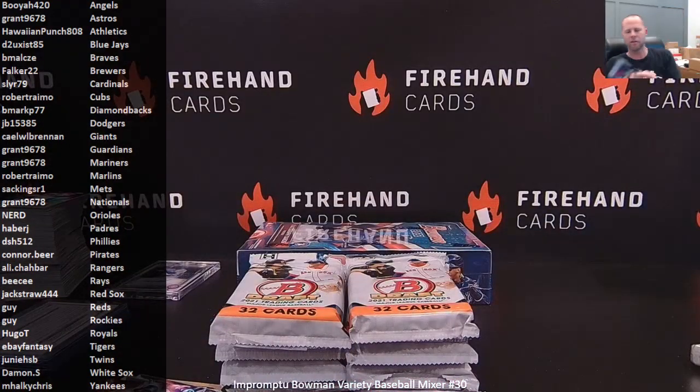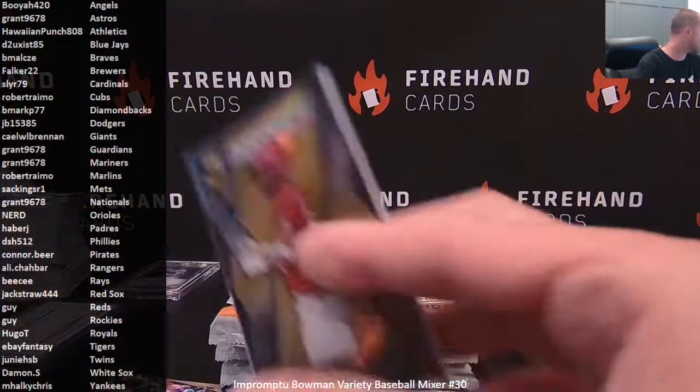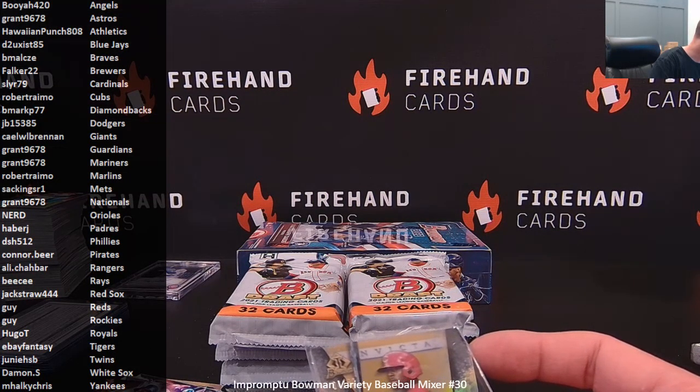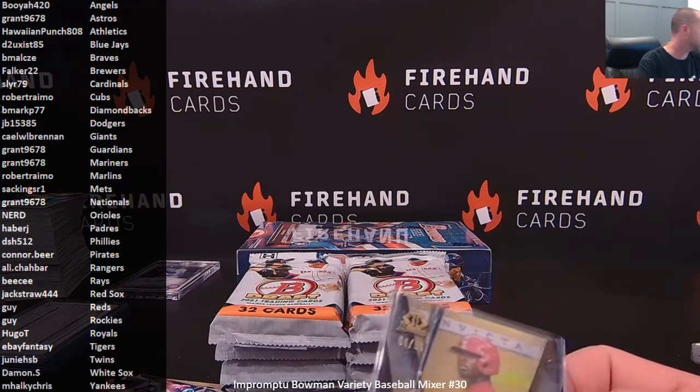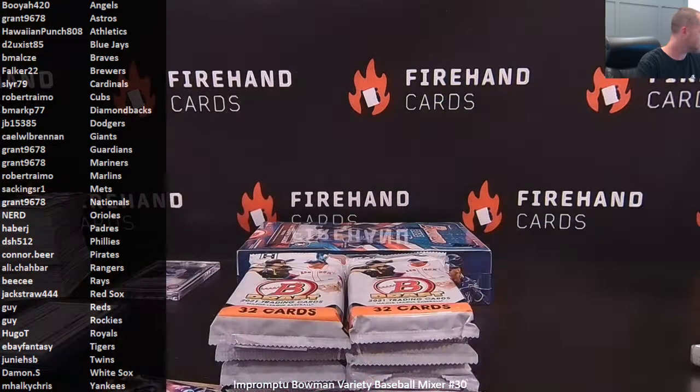John and Victor cards. I'm not a fan of when they put thick cardstock cards in Bowman products. Just leave them all the same, man. You know? Come on, man. We don't need them thick-ass cards. What's the point? What am I doing over here?